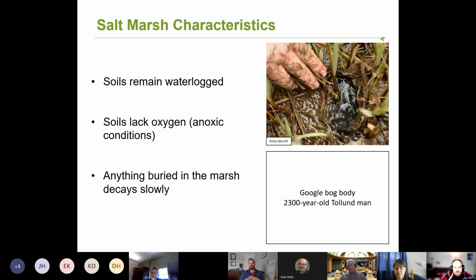Some interesting properties that this gives the marsh is that the soils of the marsh actually remain waterlogged at all times. The soil of the marsh is saturated with water. And an interesting property of oxygen is that it actually moves through water fairly slowly. So in the marsh, these plants are consuming the oxygen in the soils and in the air. And so as you dig into the marsh, you're going to see at the top couple centimeters this brown mud. But once you get a couple centimeters down, the brown mud turns to black mud. And it's black because you've hit this anoxic layer in the mud. There's no oxygen down there.